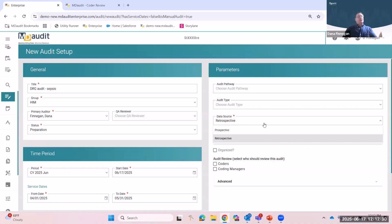Now, in any good system, you want to be able to flip between a pre-bill audit or a post-bill audit. We accommodate both, and we really strongly suggest a blend of both. For today, we're going to do a retrospective audit to keep it simple.